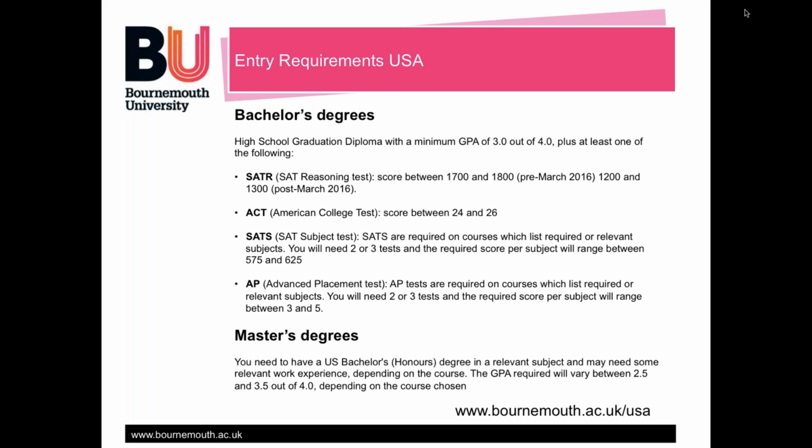To say that, I mean, it helps. It does help if you have a relevant subject. However, if you're thinking of getting a master's in something different, they'll still consider you. So you might need some work experience, depending on the course.